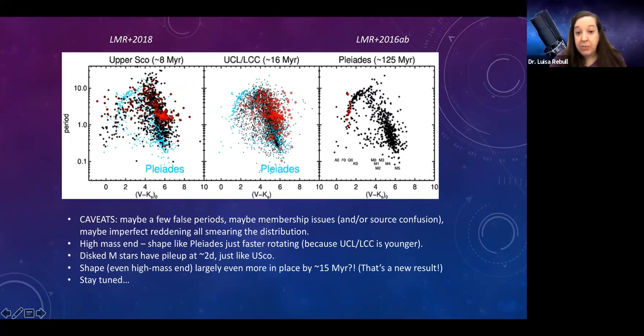This slope is probably the same between Upper SCO, UCL and LCC, and the Pleiades. It's just that UCL and LCC are a little bit older than Upper SCO and not as old as the Pleiades. And that 2-day pileup is still there. Even though I'm working with a totally different set of stars and totally different telescope and totally different biases, the 2-day pileup is still there, which just makes me really, really happy.